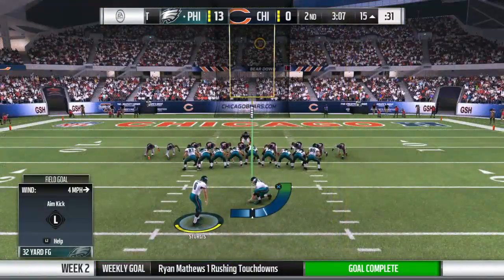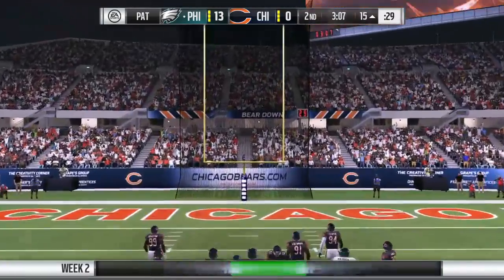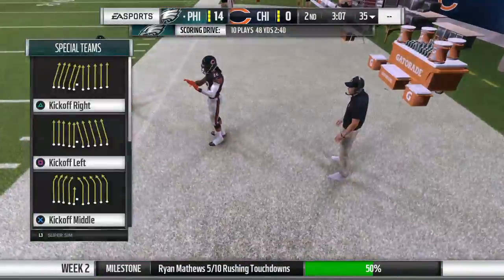And nothing special there. They show they were going to run the football. They ran it. They got it in. Like old-time football, right? Hey, this is exactly what we're going to do. Straight-ahead power, and they got it done.